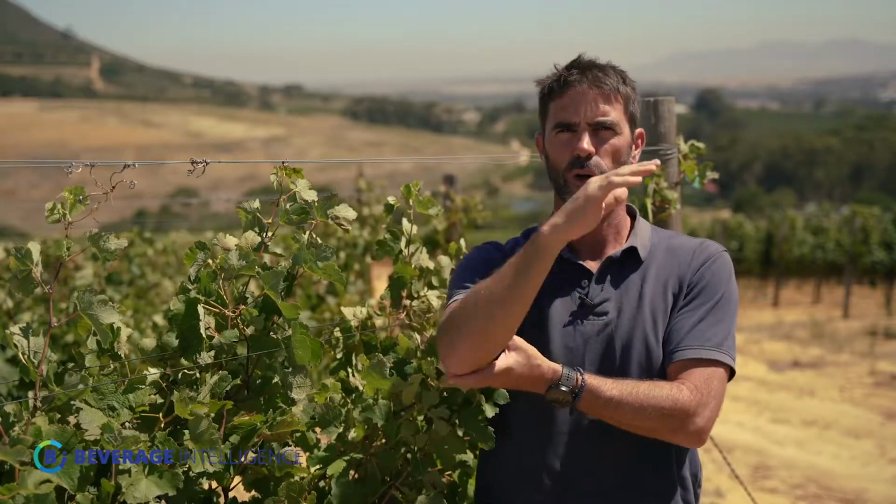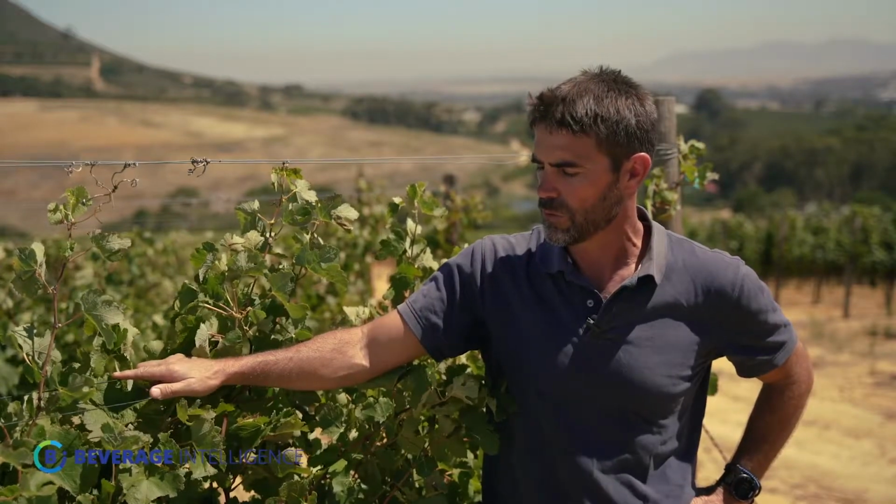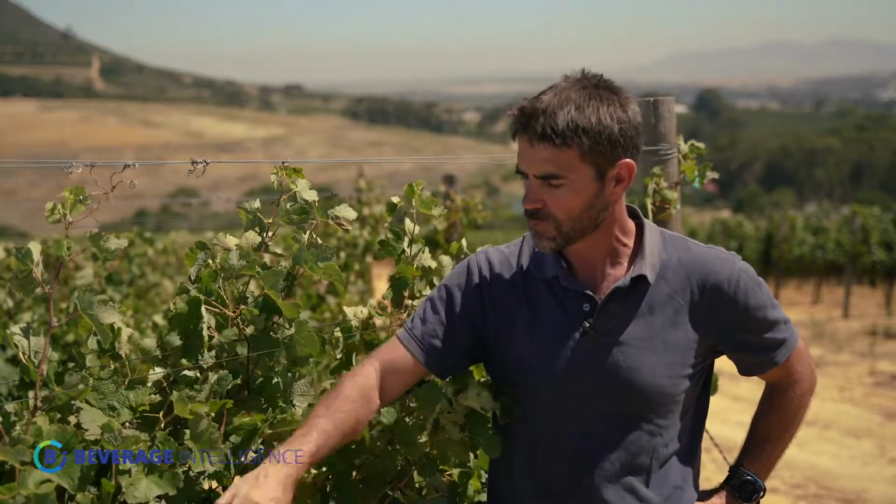The reason for that is that the shoots can really blow around in the wind and tend to get damaged. There are some other grapes which have sturdier, more upright shoots. Shiraz tends to be floppy and blows around, so we like to support it with the trellis system.